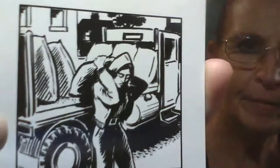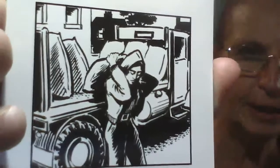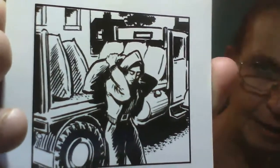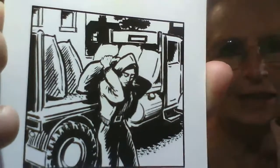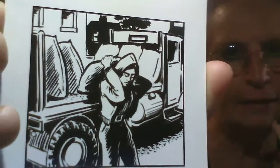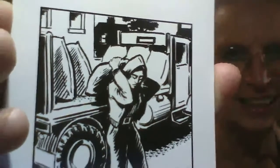Okay. Well, he looks a bit suspicious. These are funny. No, these are terrible. These are terrible. That's, look, they had hoodies back then in the 50s.